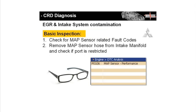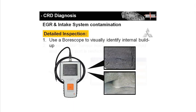For the basic inspection, we checked for any DTCs, and a map sensor performance code was stored. The next step was to remove the map sensor hose from the intake manifold and check to see if the port is restricted. Using a bore scope, the technician was able to have a look inside the inlet manifold, and as you can see, there was quite a build-up of carbon.